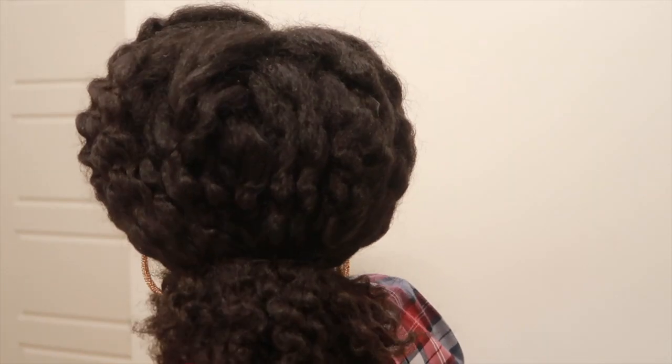I'm just gonna pull all this hair back into a low bun. Not even gonna try to do anything. You can see the texture, put on some hoops. I'm just going out to run errands. And so this is it, y'all. Like I said, this is almost a month old hair, and it is what it is.